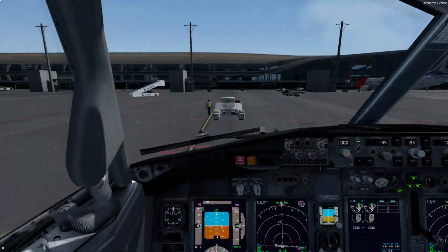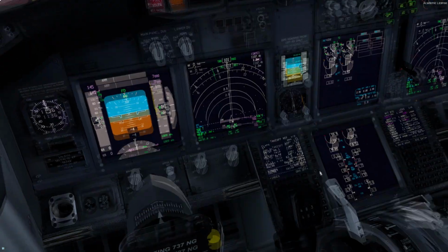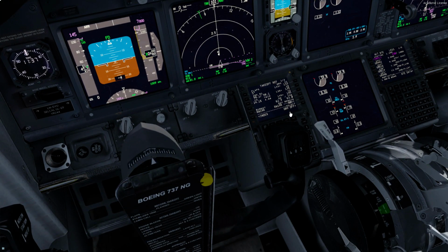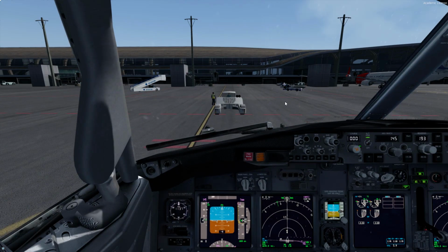Scandinavian 380, give way to the company aircraft taxiing from left to right on November, and follow him on November to Alpha 7. Give way to the company aircraft, follow him, Scandinavian 380.